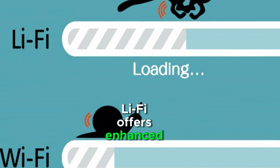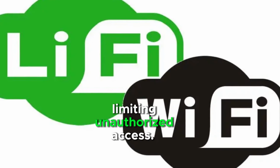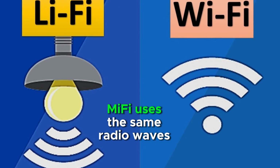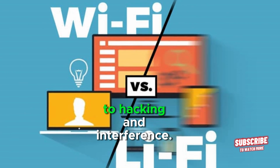LiFi offers enhanced security because light waves cannot penetrate through walls, limiting unauthorized access. MiFi uses the same radio waves as Wi-Fi, making it more susceptible to hacking and interference.